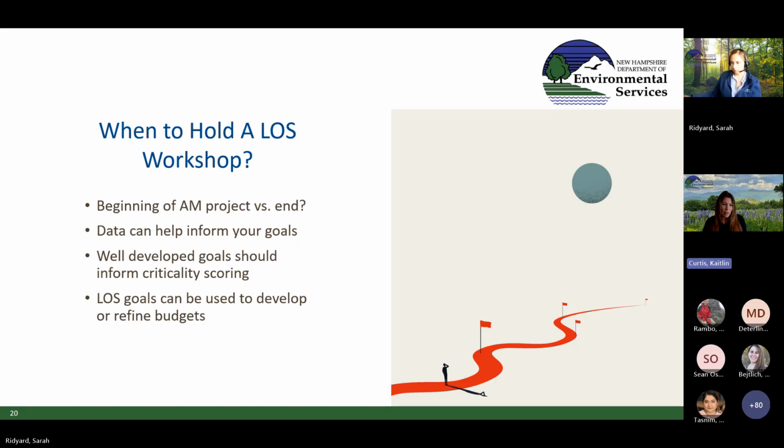With that said, level of service goal development should not be the last thing you do. The goals you create will have an effect on the criticality scores of assets and ultimately the budgets and the rates. So it does connect into the bigger picture of asset management in that sense.